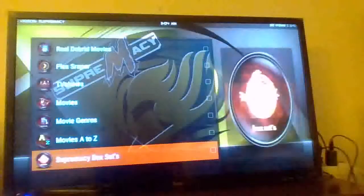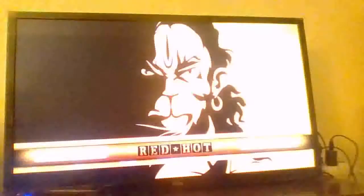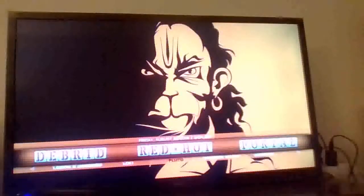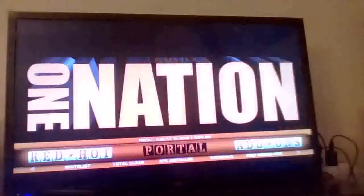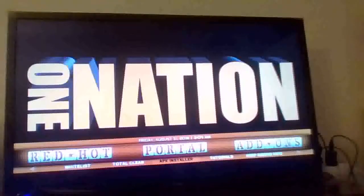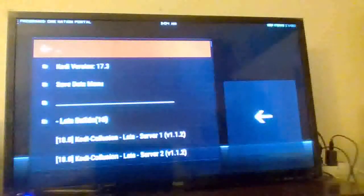So we're gonna go all the way back to home. Alright, back to Red Hot. So, let's take a look at the portal. If you want to do anything to your current build, you want to clean it, you want to whitelist some sources, want to check out your version, want to learn all about it, and if you want to install a new build, this is where you come.